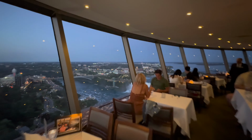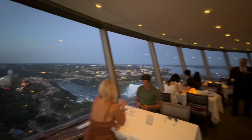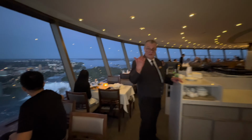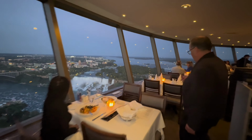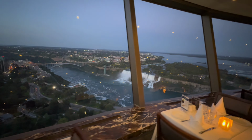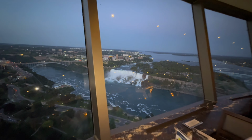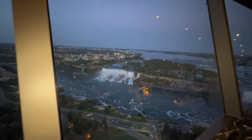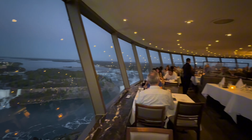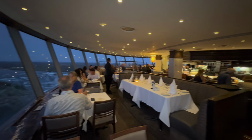So this is the dining hall here. As you can see, it's a set of tables right at the window and then some just across, but those across from the window are elevated or raised so you can see over the heads of those in front of you. As I said, every single seat in the restaurant is good. You get great views of the whole Niagara Falls area. Skylon Tower.